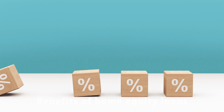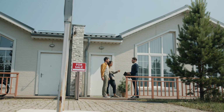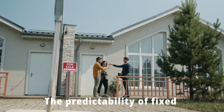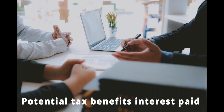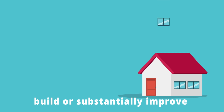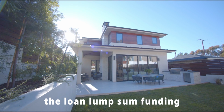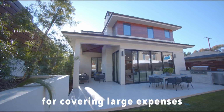Benefits of home equity loans. Home equity loans offer several advantages. Fixed interest rates. The predictability of fixed rates makes budgeting easier. Potential tax benefits. Interest paid on a home equity loan might be tax deductible if the loan is used to buy, build, or substantially improve the taxpayer's home that secures the loan. Lump sum funding. Receiving money in a lump sum is useful for covering large expenses.